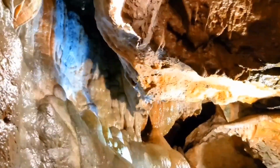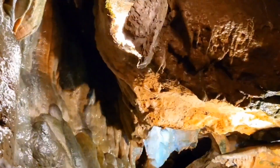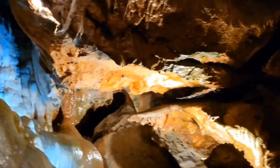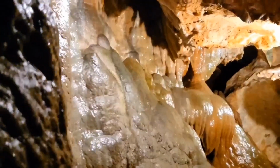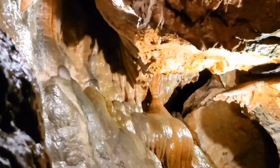Stalagmites that grow upwards, and pillars or columns where the two of these grow together. Also notice all the different colors in here. Be very careful as y'all head down the steps. Watch out for where the rock sticks out.